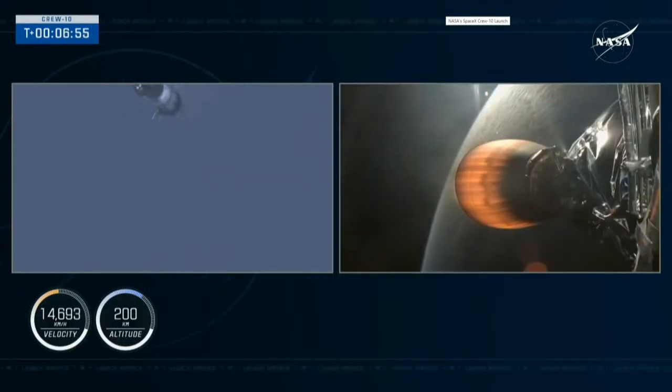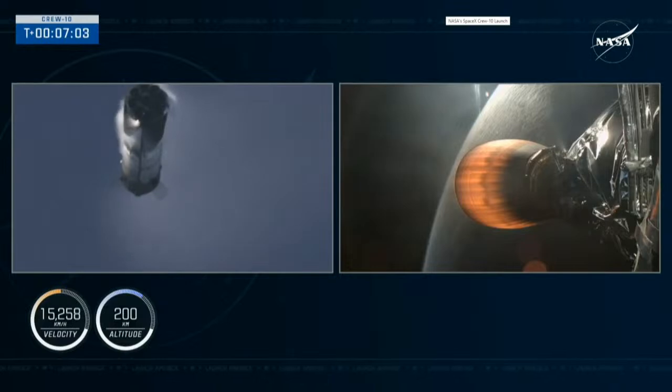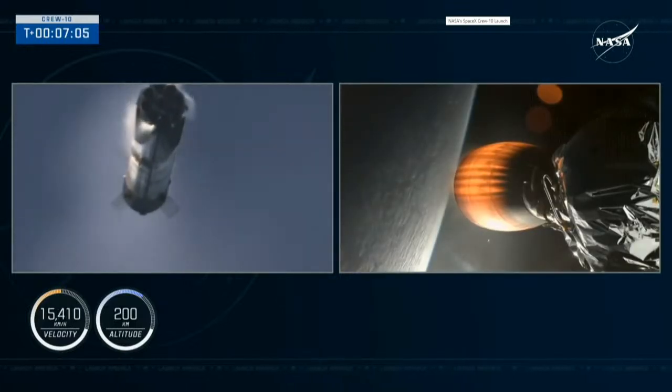Dragon, SpaceX, nominal trajectory. Again, great call outs. SpaceX Dragon, copy nominal.